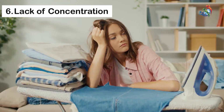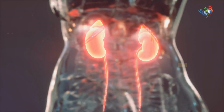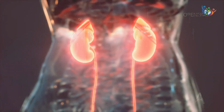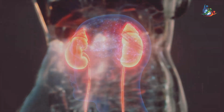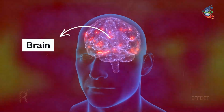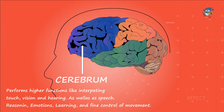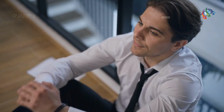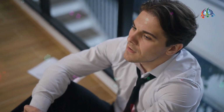Lack of concentration. When the kidneys are not functioning properly, toxins and waste products that should be filtered out accumulate in the bloodstream. These accumulated toxins can eventually reach the brain, impairing cognitive function and making it difficult to concentrate. It's akin to trying to focus in a room with a strong, unpleasant odor, distracting and overwhelming.